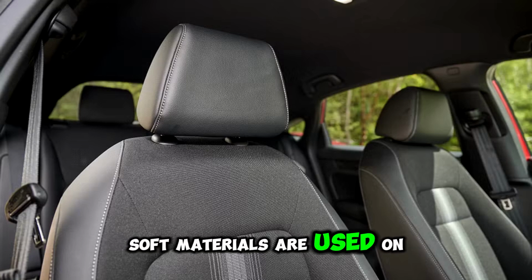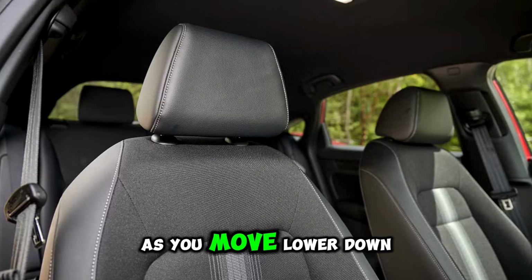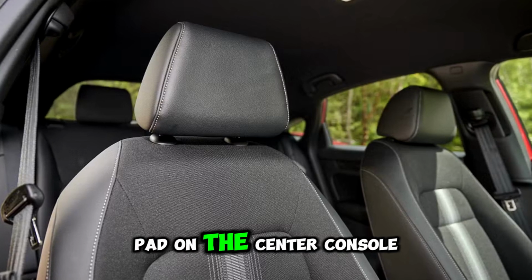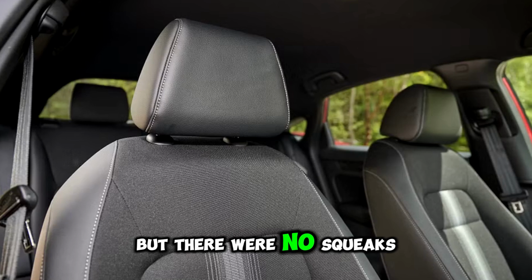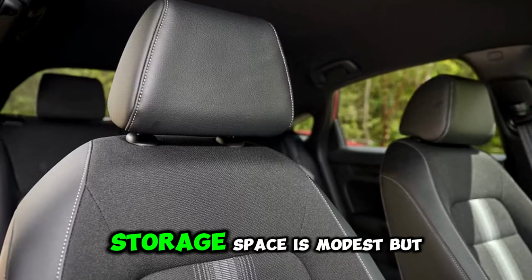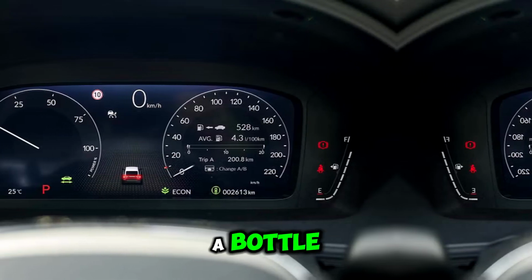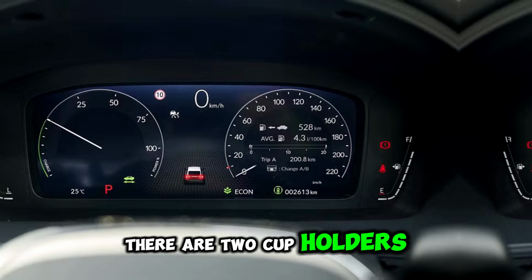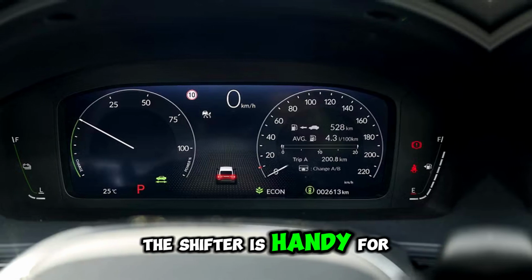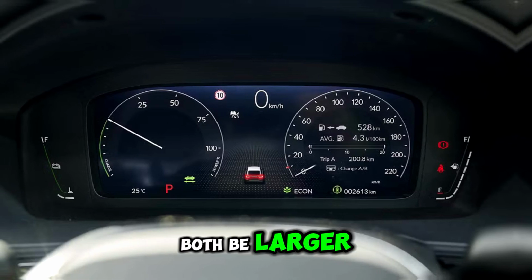Soft materials are used on the doors and upper door panels, though they get hard and scratchy as you move lower down, and we'd like a knee pad on the center console. But there were no squeaks or rattles in our test vehicle, which is a good sign. Storage space is modest but not class-leading. The door pockets can fit a bottle. There are 2 cup holders, and the space ahead of the shifter is handy for phones. But the center console box and glove box could both be larger.